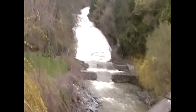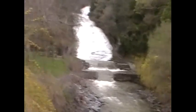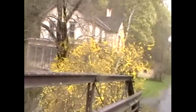Amazing. Look at this. I'm going to walk up there. But in the idea of conserving my battery, I'm going to turn off my camera when I'm walking along here.